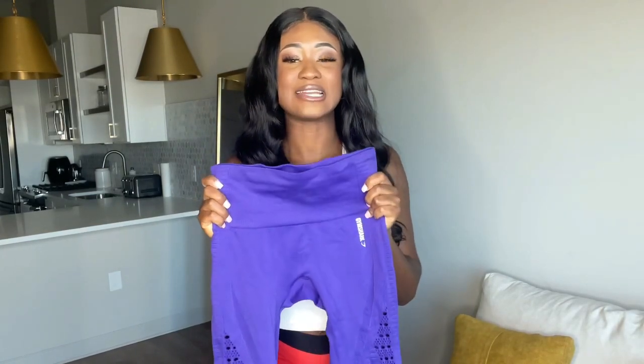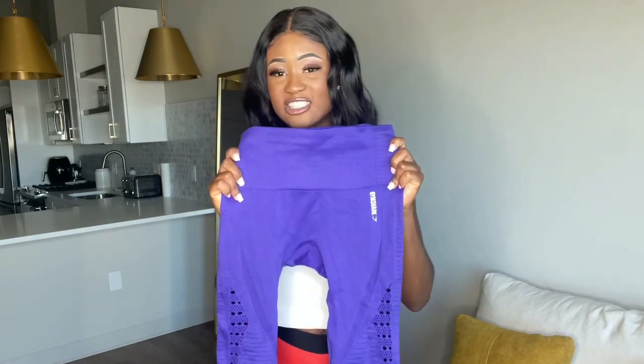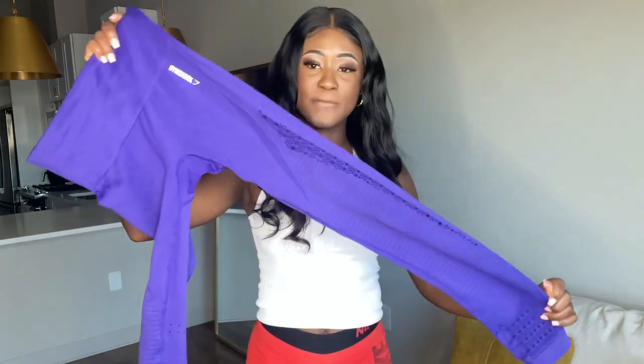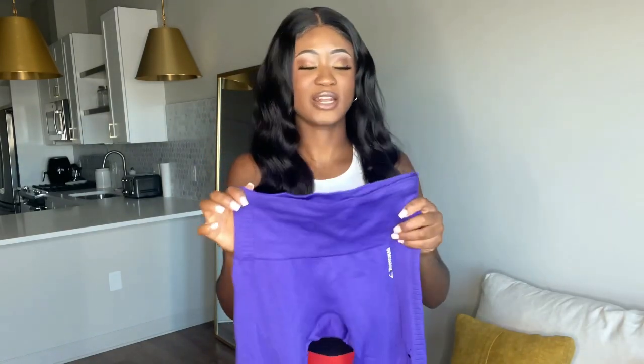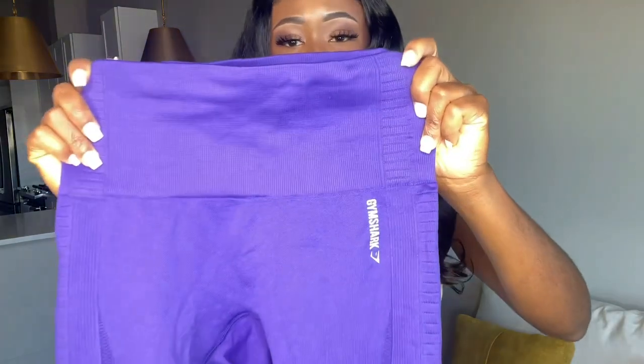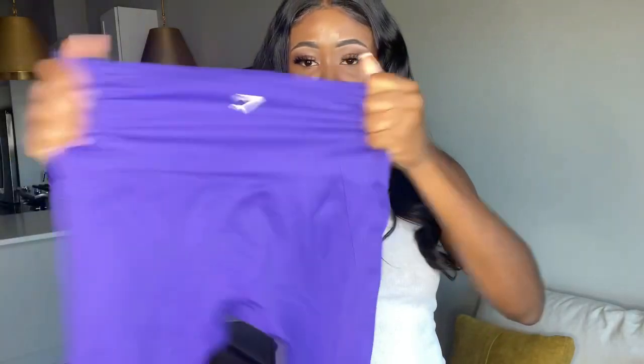Leggings. I did not purchase this with the rest of these items. I purchased this one a long time ago, so I don't know if they still have these leggings in stock. It's similar to the gray ones, but this one is so, so cute. The color is so vibrant, and it just looks so good with anything. It has the same design as the gray ones: the elastic on the back, the Gymshark logo on the back, the elastic on the waistband.